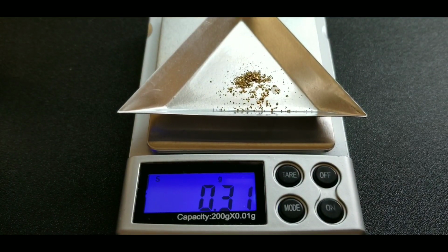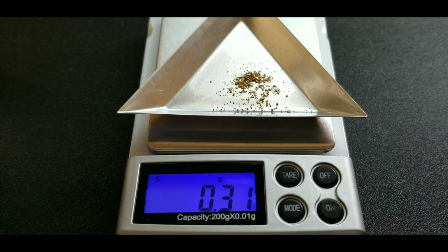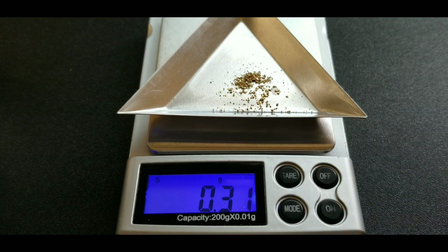Alright. 0.31. I'll take it. Anyways, our next trip, we're not going to do sampling. We're going to find a spot and we're going to dig, because I want some of that chunky too.